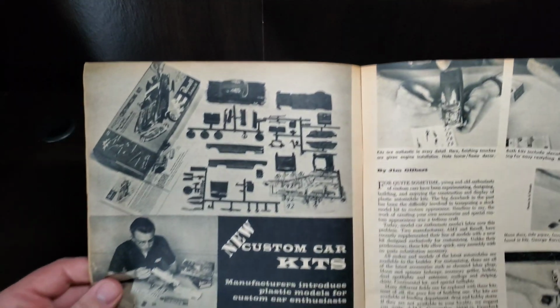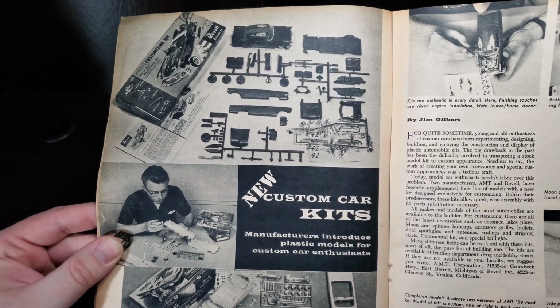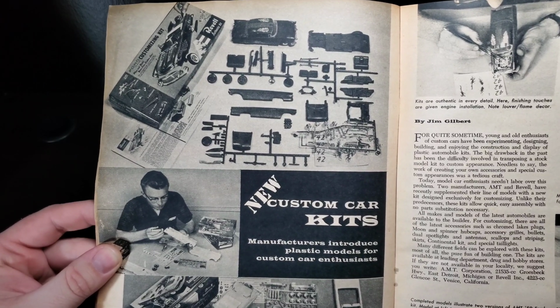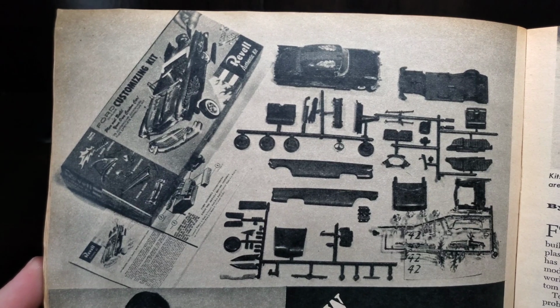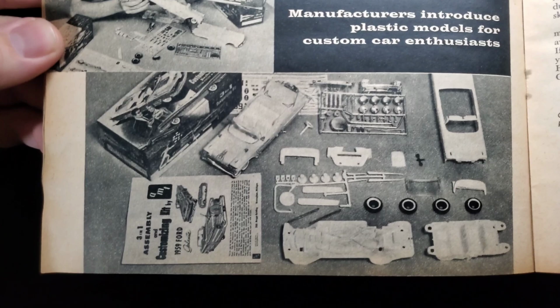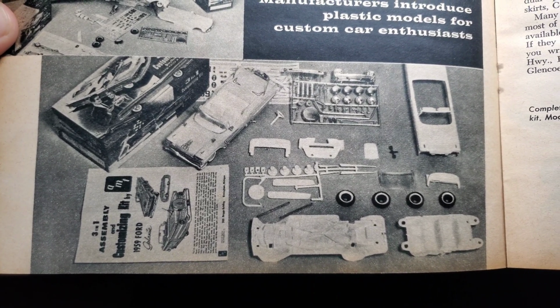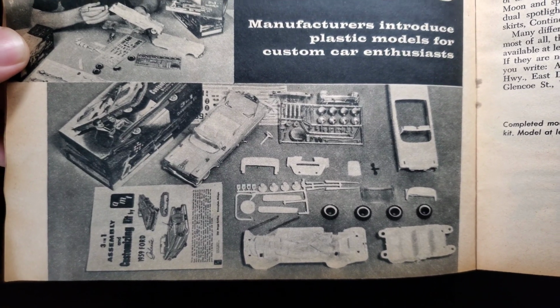And here we got some model car stuff. New custom car kits. Manufacturers introduce plastic models for custom car enthusiasts. We got a Ford customizing kit from Revell. Be a nice piece, multi-piece bodies. And then down here we've got another '59 Ford from AMT. Got a convertible there.